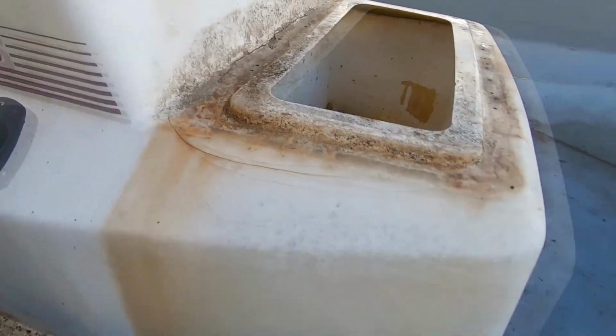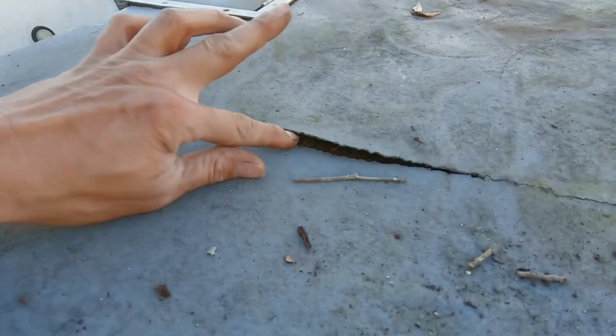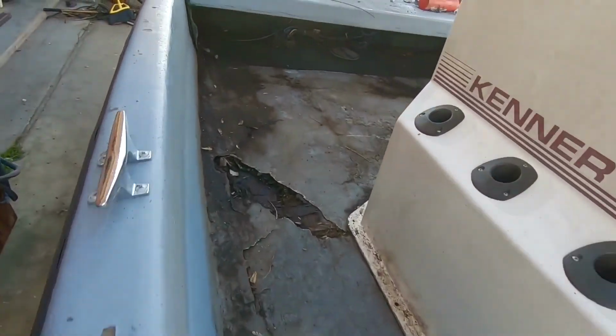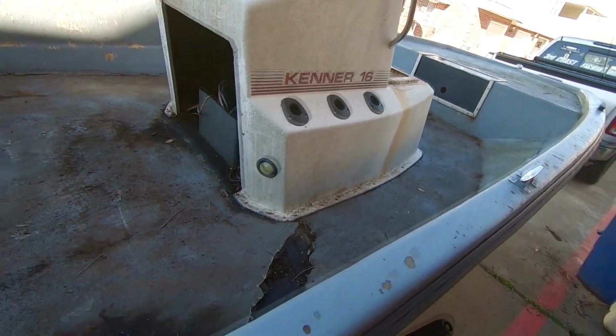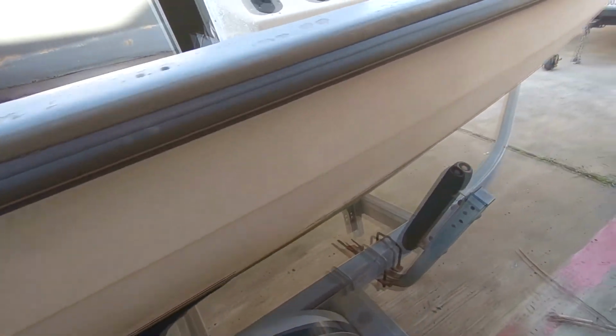Here, here, here, up there. Up here's pretty good. Get this little piece right here, but it's all right. Starting to expose some bad spots, but we're gonna pressure wash it now. See if we can get it a little bit cleaner. Here's the outside. We're gonna pressure wash the outside too, but we're gonna do the inside first.